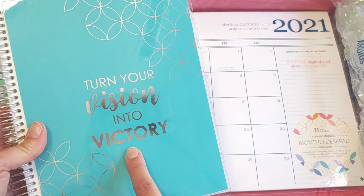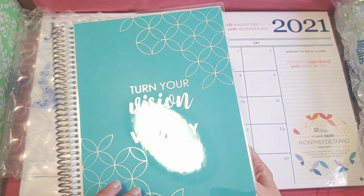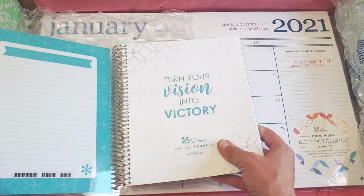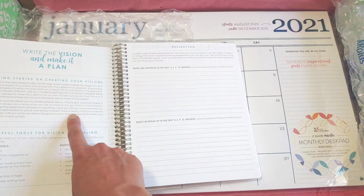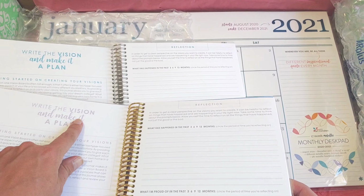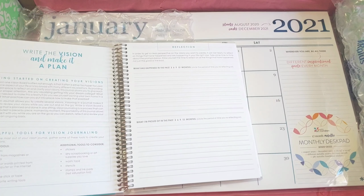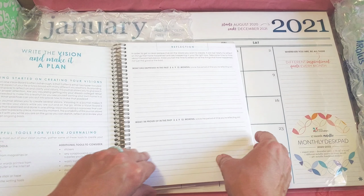So we've seen this sneak peek of these in the spring surprise box. And now they're going to be selling them. The Vision Journal Notebook, they're going to be $21. They're on the site right now. So the one on the site now is teal, and the one in the box was purple. So that's the smallest difference. Other than that, they're pretty much the same.